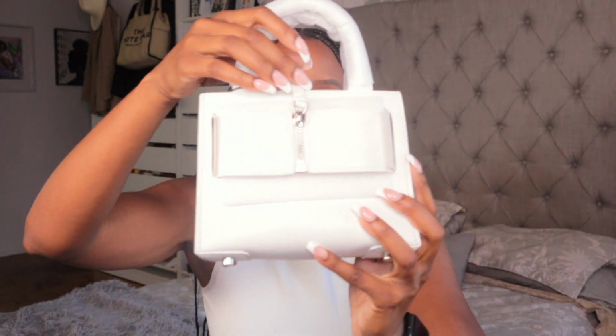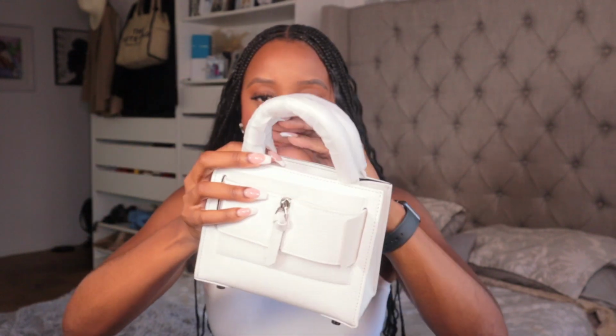So very, very small in the detail, as you can see here. It has the two handles on the top. Let me just rip this off.